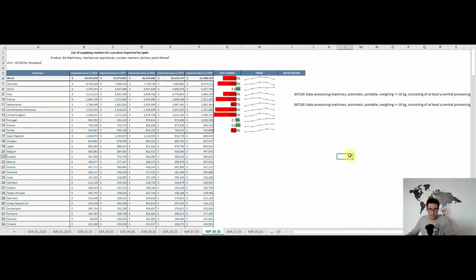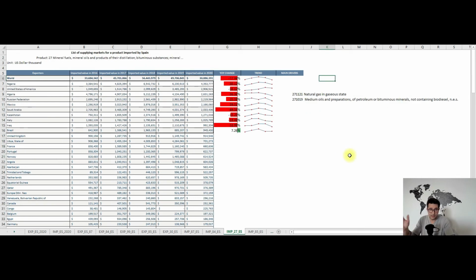And guys, with this being said, I'll move on to the next chapter, which is chapter 27. So the much needed mineral and oil fuels for the industry and transport sectors. And here we have quite a big contraction, almost 38% compared with 2019, bringing the absolute value to almost $31 billion, which is very close to that from 2016.